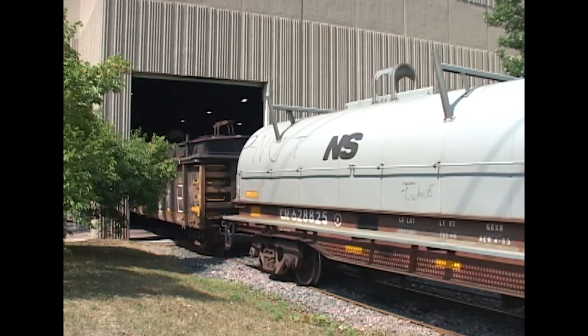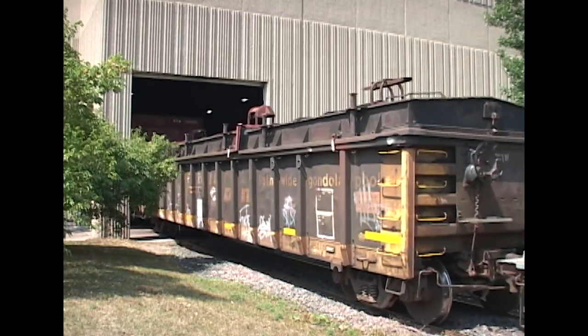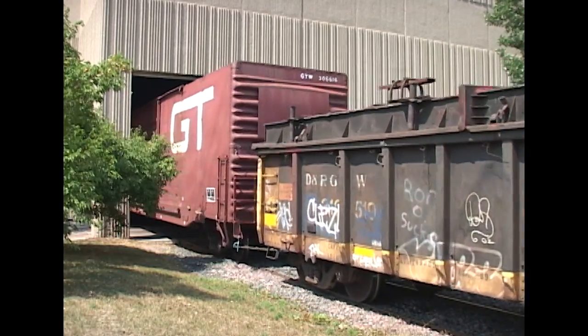CTM-1 is a former Canadian Pacific MLW S-6. It was acquired in 1999 and was rebuilt with a 350-horsepower Cummins engine along with footboard and remote control units.